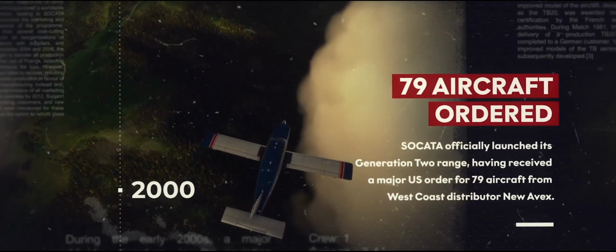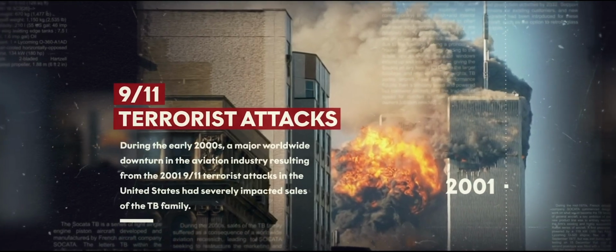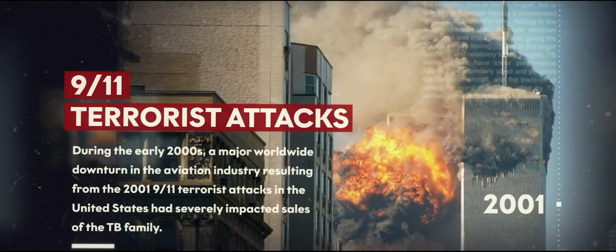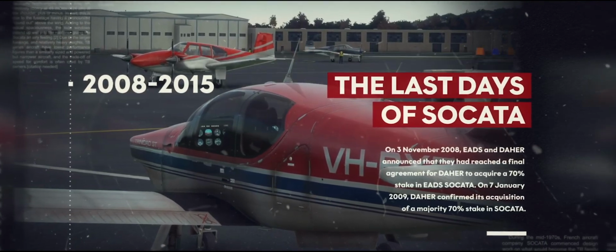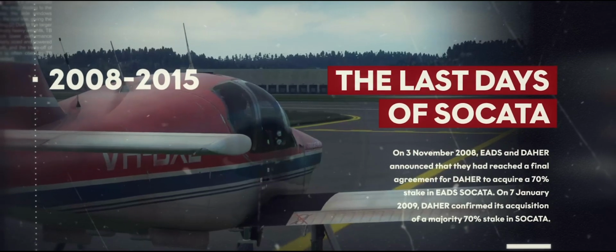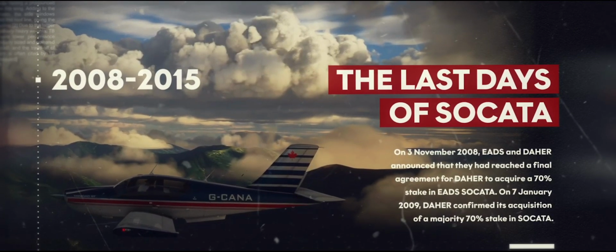At this point, Sakata had money to spare and officially launched its Generation 2 range, having just received a major US order for 79 aircraft. But then the tragedy of 9/11 struck and the aviation industry was thrown into turmoil. With no new orders on the books, Sakata attempted cost saving by trying to outsource manufacturing to Eastern Europe or Canada. This failed to materialise, and Sakata was made defunct in 2015.